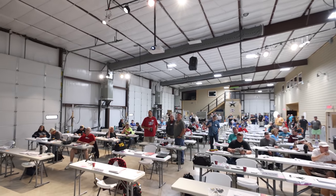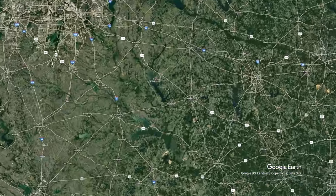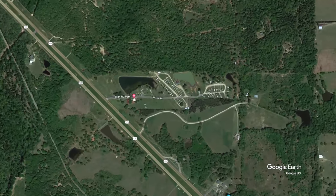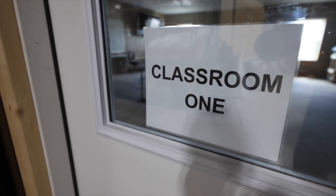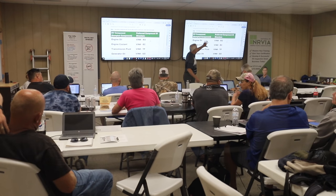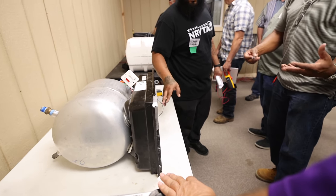So the NRVTA, what the heck does that stand for? It's the National RV Training Academy. And it's in Athens, Texas. This is an awesome building. They have this main room here, which was the place where I took the fundamentals course. They also have three additional full classrooms in this building, and that's where they teach other classes at the same time. And that's where we did our breakout labs during my class.